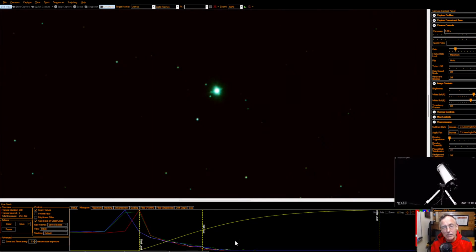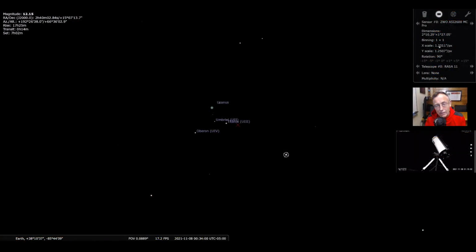So let's go back to SharpCap. Now this is the live view. This is what we're seeing right now through the telescope. These 3 stars are not planets. So let's go back to Stellarium for a second, and let's zoom in a little more.